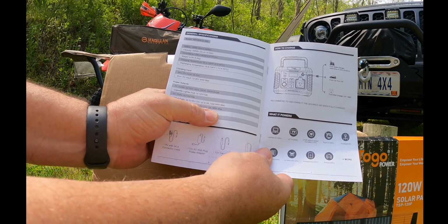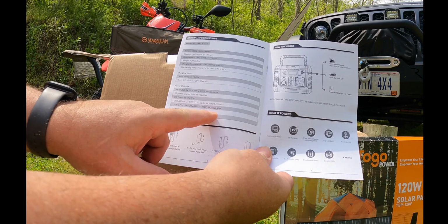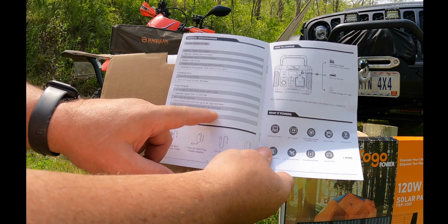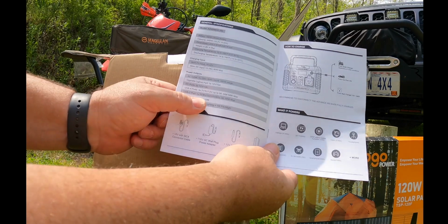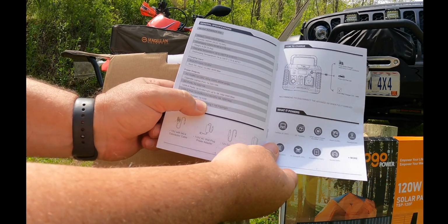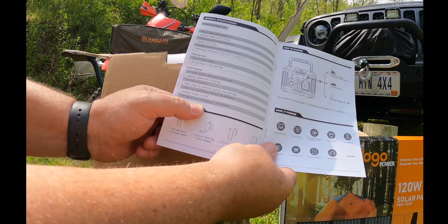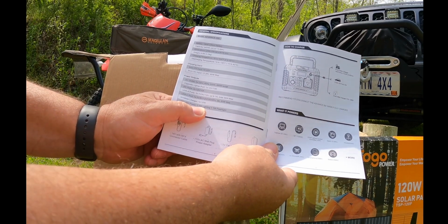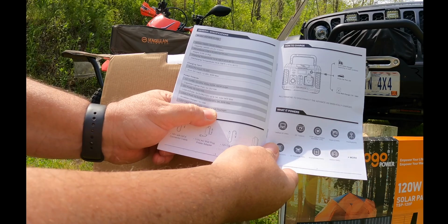The USB-C port, there's one of those, 5 volt, 9 volt, 12 volt, 15 volt, or 20 volt, 3 amp, 60 watt max, which would be great for charging up like my MacBook because it's USB-C, and this will charge it up really nice and quick. Wireless charging, 10 watt wireless charging. And then the light on it, LED light, is 0.5 watt plus 1 watt flashlight.